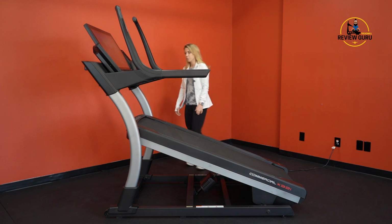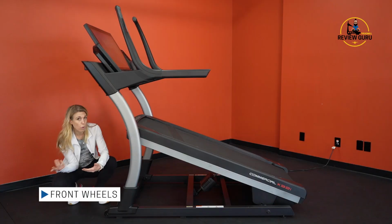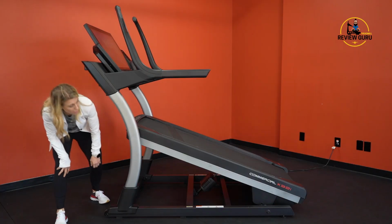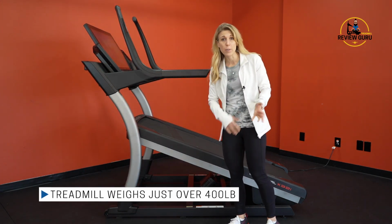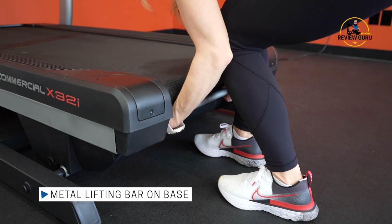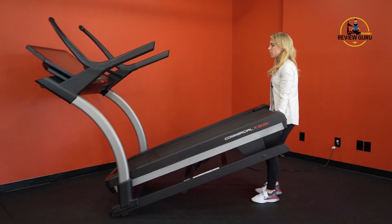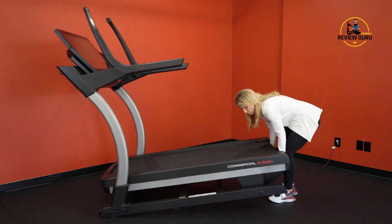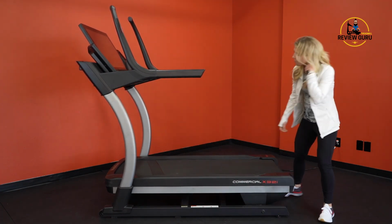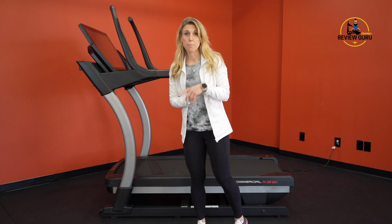There are wheels. So you can see you've got wheels right here. They don't connect with the floor unless you pivot the machine, and then you can lift and roll it if you need to. Now, this machine weighs over 400 pounds. So we estimate it's about 410 to 415 pounds. So it's heavy. Also, if I do grab this bar down here, I can lift it, engage those wheels, and roll it if I need to. We don't recommend moving it regularly, but you can shift it just a touch every now and again if you need to.